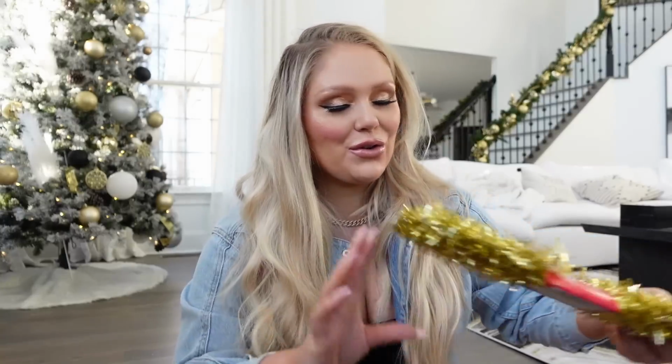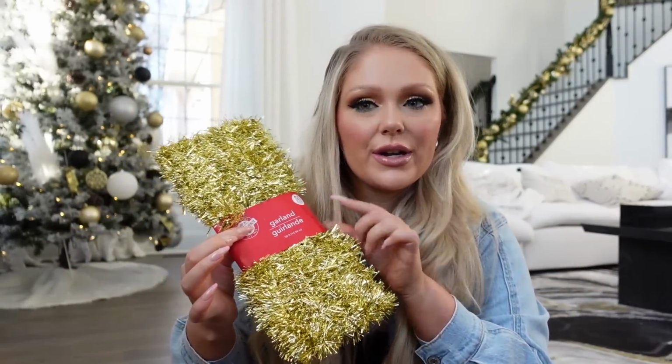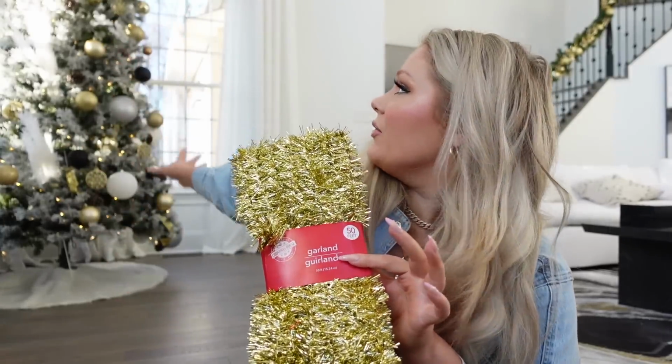Nobody needs to know. I also grabbed some of this gold garland. I thought originally I might use it on the tree. I was gonna add it to this tree to add a little bit of something to it because we have gold and white and stuff on there, but I didn't use any garland. So I just grabbed this, and if I don't end up liking it on the tree, I can just use it somewhere else in the house to add a little bit of decor for the holidays. They had garland in a bunch of different colors too. So if you're not a gold fan, I think they had red. They had one that was red and gold, which I really liked, but this one was 50 feet. The red and gold one was only 25 feet for some reason. So I just went with this because you got more of it for the same price.